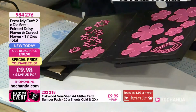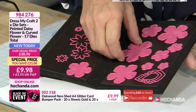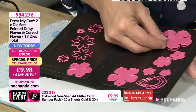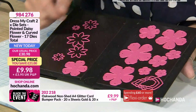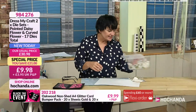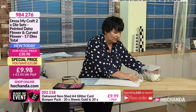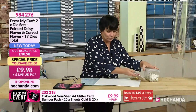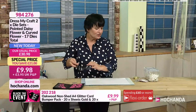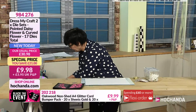It says 17 there. But these are different sizes, so this is where you layer them up on top of each other, absolutely beautiful. What I'm going to do first of all is, as you can see, I'm finding them really, really easy to cut out. Doesn't take long. They're done with paper and they're done with the foam. I'll start off and show you some cutouts first, shall I?